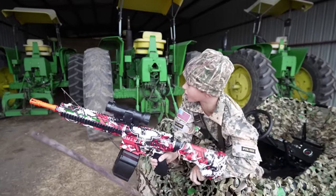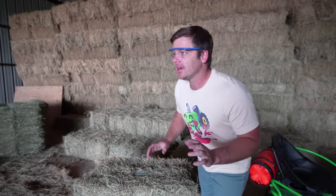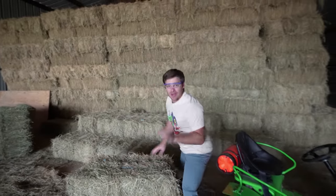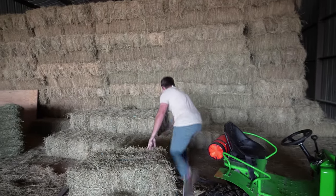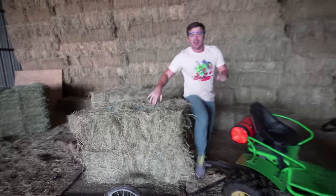This is the perfect spot when he gets out. Wait, did I hear something? No, Hudson doesn't know where I am. Stealing this hay is so easy. I'm gonna get one more and we'll get out of here. All right, there we go, perfect. Let's get out of here.